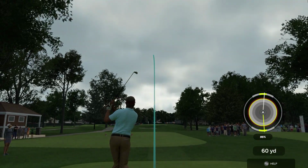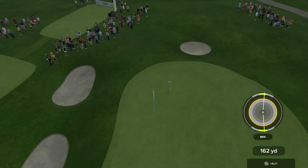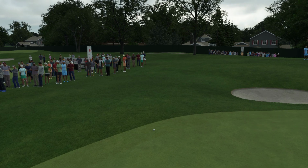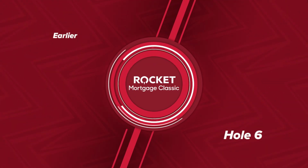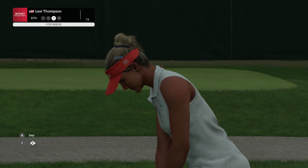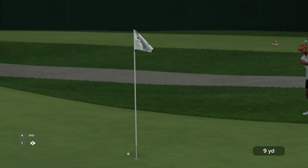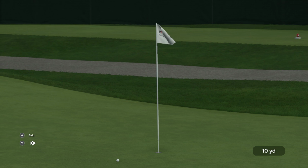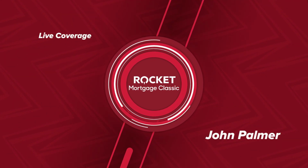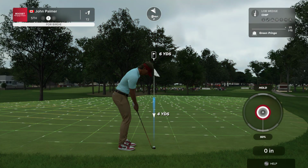Uh-oh, we're starting to hear roars from another part of the course. And let's take a look at this shot from moments ago. Fine shot from our player currently chasing the leader. This was her third. Oh, Lexi Thompson, that is a touch of class. We're in awe. This would be a momentum saver here, getting this up and down.